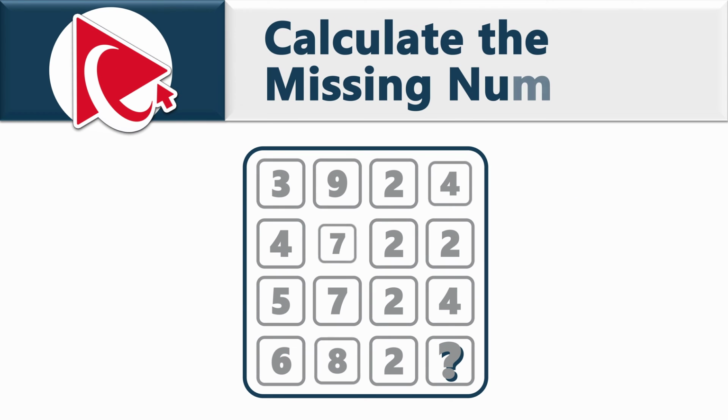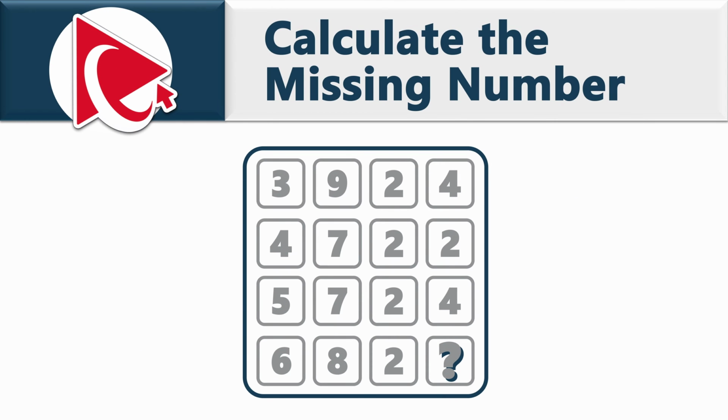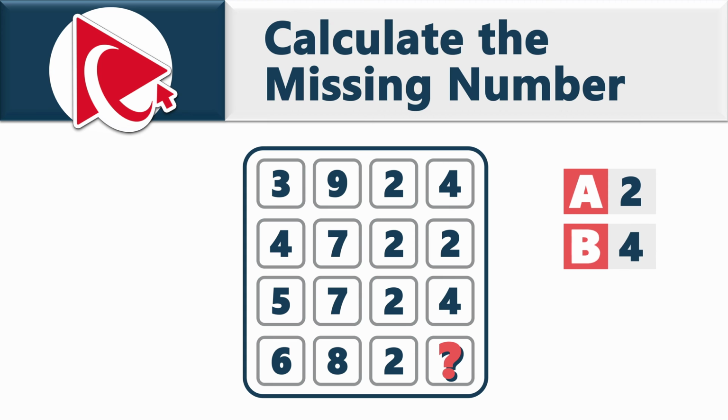You're presented with the square, which has 16 numbers inside, and 1 number is missing. The numbers are, starting from the upper left corner, 3, 9, 2, and 4 in the first row, 4, 7, 2, and 2 in the second row, 5, 7, 2, and 4 in the third row, and then the last row contains numbers 6, 8, 2, and then comes the missing number, which you need to calculate and select out of 4 possible choices. Choice A, 2, choice B, 4, choice C, 6, and choice D, 8.